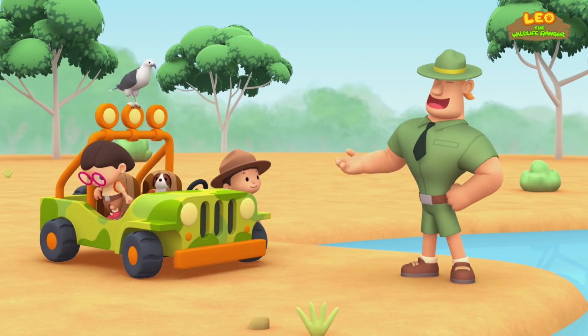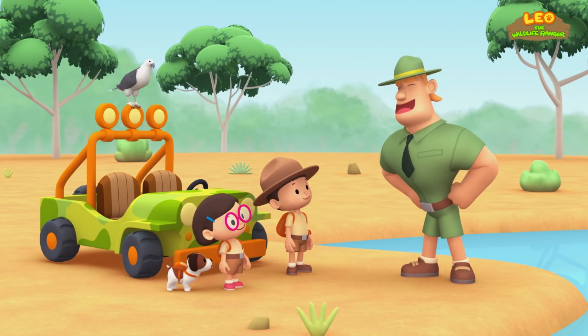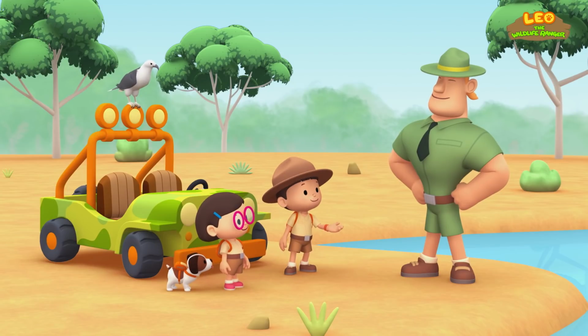Ranger Rocky! Hello, Junior Rangers. Welcome to the lake. I see you have a new friend, with wings this time. Yes, Ranger Rocky. We want to return it to where it belongs.